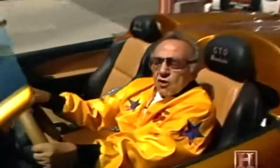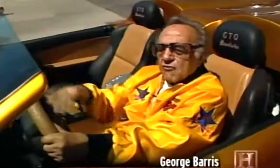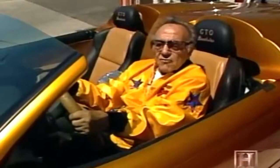This is the GTO Roadster, retro back from the 60s. How would you like to drive a Roadster GTO in 2005 and 6? This will give you an idea of what we do here in California.